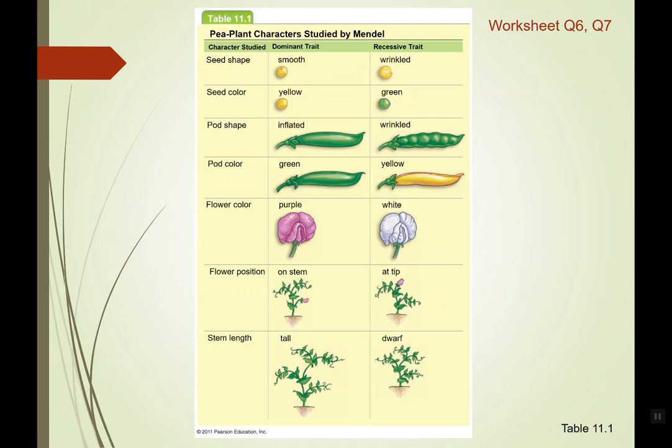So these are the actual characters that he studied. So these include seed shape, not round or rhomboid, but rather just smooth or wrinkled. And seed color, so you could have yellow or green. The pod or ovary shape also changes, so it can be either inflated, so kind of puffed up, or wrinkled, where it hugs the peas, or the pod color can be different, so you can have either green or yellow pods. Flower color is also heritable, so you can get purple or white, as well as the position of the flowers on the plant and the length of the stem. So these are what he looked at.